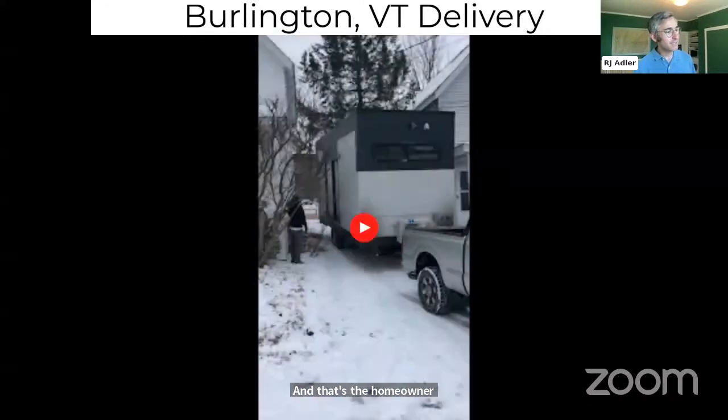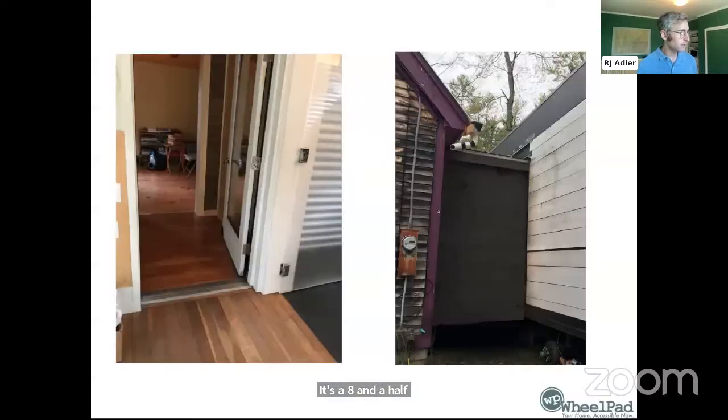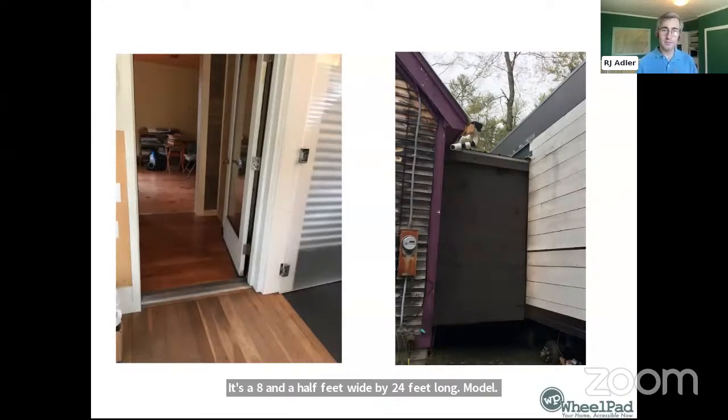And you can see that, this is Burlington, Vermont, so it's not exactly the most booming metropolis in the world, but this is a 1/4 acre lot, and we're able to squeeze the pad in there pretty easily. It's a 8.5 feet wide by 24 feet long model. And then after we get it next to the house, we're going to build a connector to the house.